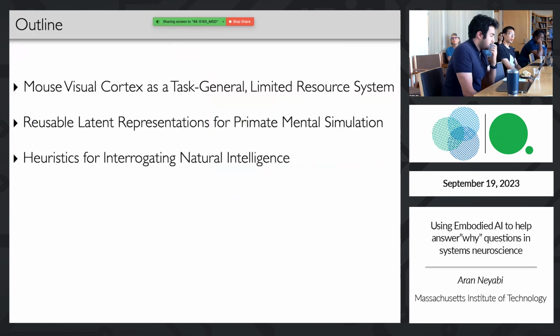And so I'm going to focus on two papers, and one is in mice, and the other is in primates. And in particular, I'm just going to use the mouse as a setup. So I don't necessarily intend to spend too much time, but I think it does highlight some interesting questions there that then lead to the second case study of primate mental simulation.